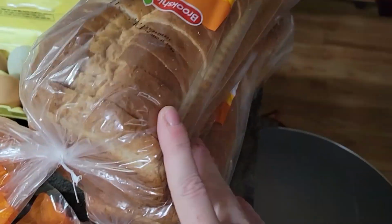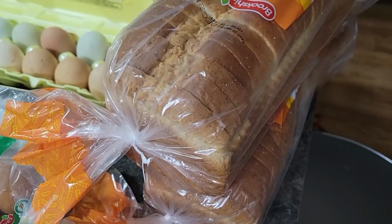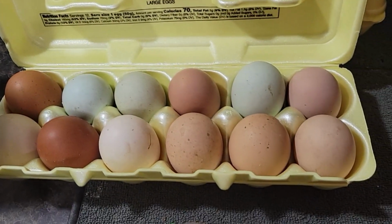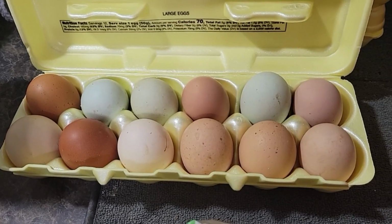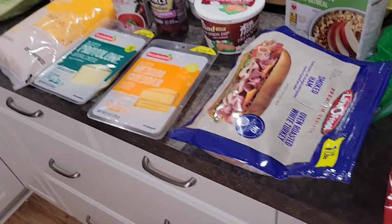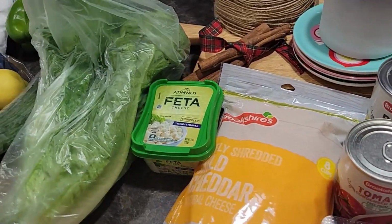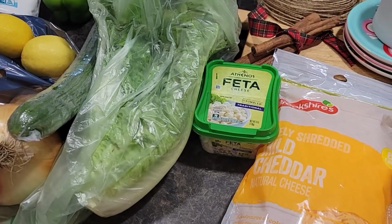Got 2 loaves of honey wheat bread, and then this is 3 dozen of these. Look how beautiful every one of them is, like these beautiful eggs. All right, I'm gonna put this all away, and then I'll see you tomorrow. Well, actually, I'll see you in a few moments so that we can get the brisket going.